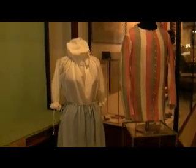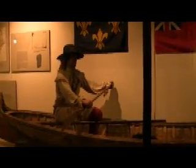Pioneer type clothing for kids. This is the soldier's tent, and some of the games that he might play. It's the old Conestoga wagon. It's called that because it was developed in Conestoga, Pennsylvania. The Northwest Territory was under several different flags: France, England, and then the young United States.